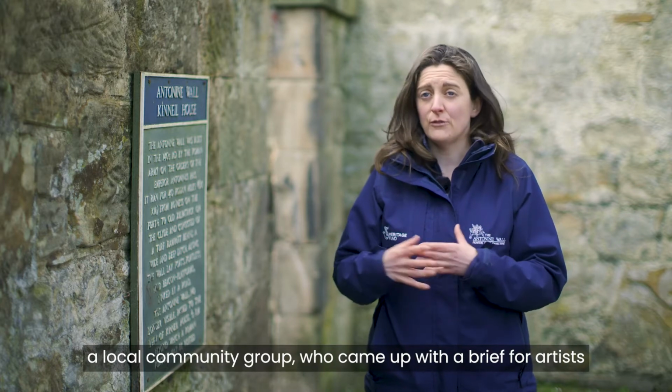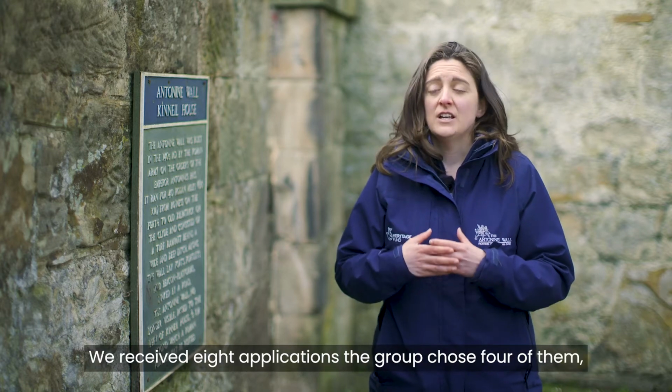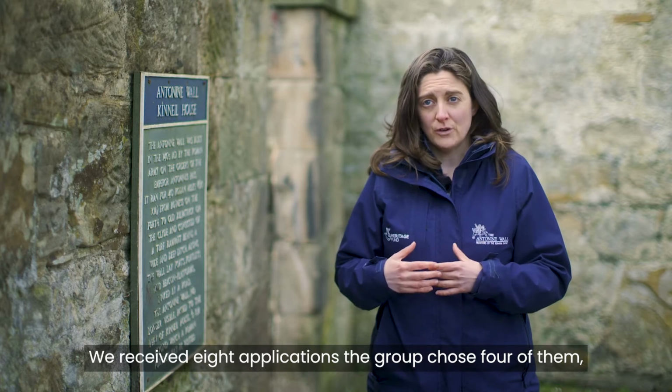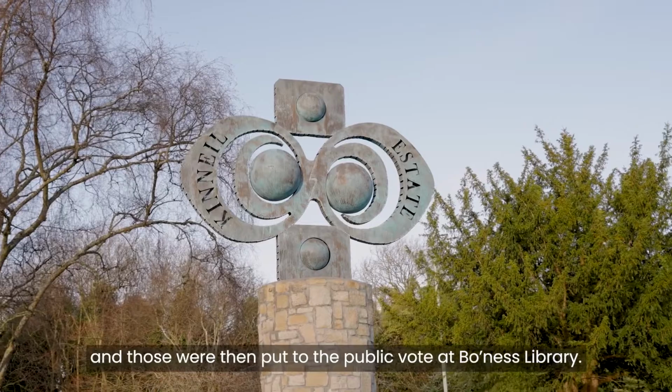and then put out that brief through Creative Scotland. We received 8 applications. The group chose 4 of them, and those were then put to the public vote at Bowness Library.